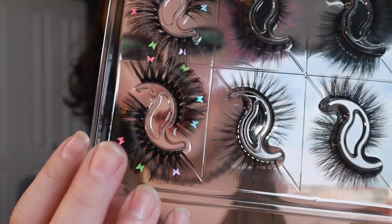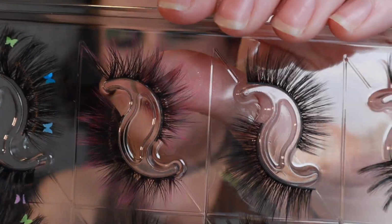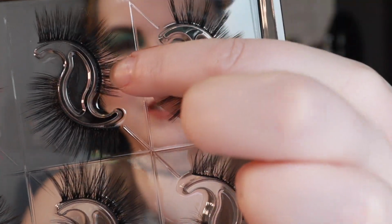For eyelashes, this is the set I got. These are so cute. This is why I originally bought them. And then we've got ones that have like pink on them. I think these are like ombre with like gray. Okay, so I actually ended up choosing the pink tip lashes, and they kind of are a vibe.